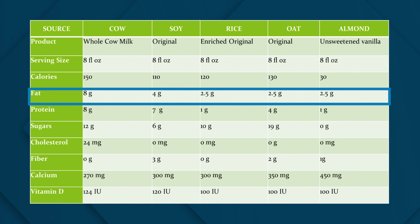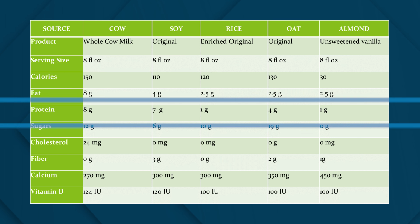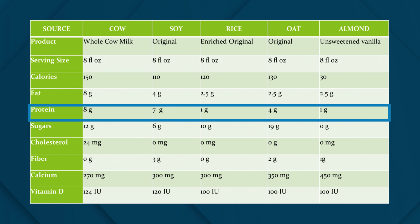With fat, you're looking at 8 grams of fat for whole cow's milk. Again, if you did have lower fat cow's milk, that would be comparable to the other options. For protein, you'll see whole cow's milk has 8 grams, whereas the milk alternatives tend to have less. This is extremely important when you're trying to make sure your kids are getting enough protein. Whole cow's milk and cow's milk in general has more protein than the milk alternatives.